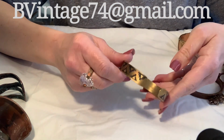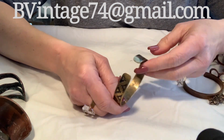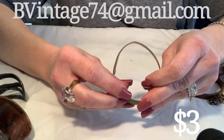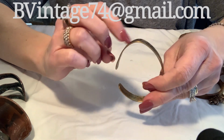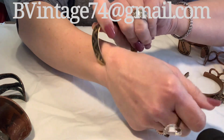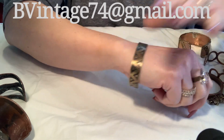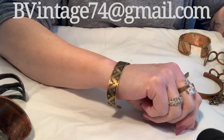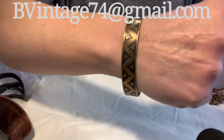This one is a little bit more of a brassy tone, and it does have, can you see the little bit of where somebody's been adjusting it? So it does have a little bit of misshape to it, but obviously you just need to squeeze it back into shape on your wrist. But yeah, this one has a little bit more of a brassy tone.